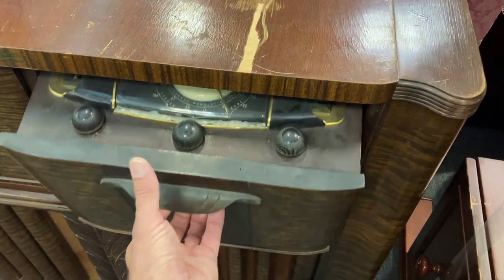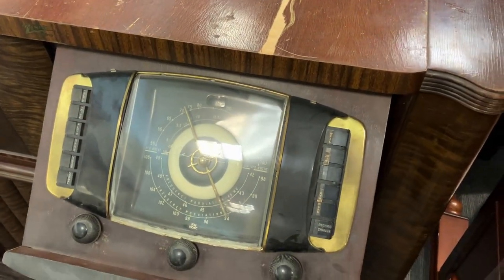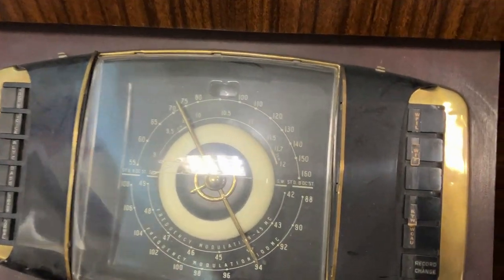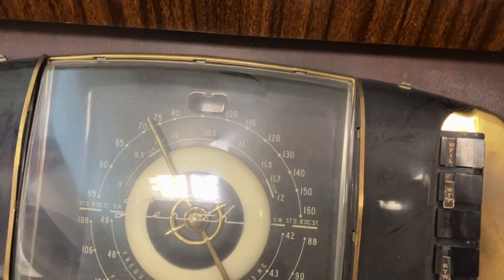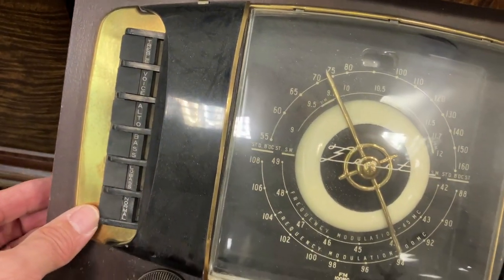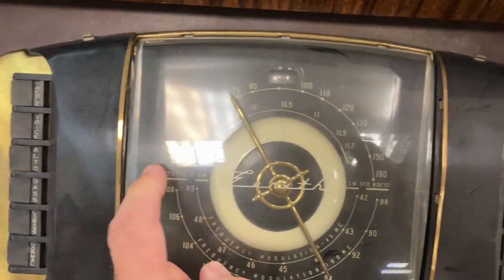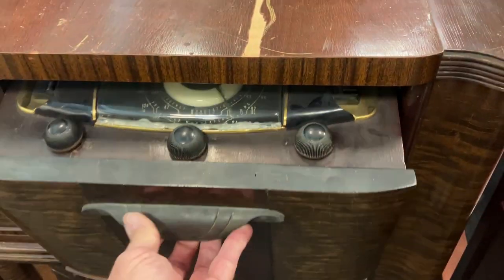So on this, here we've got the, and it's a Zenith. Look at that. Oh my gosh. WCAU, WKY, WFIL, these are Philly stations. Treble, volume, alto, bass, loud bass, normal. There's probably even some shortwave on here. Standard broadcast, yeah, shortwave. Oh my gosh.